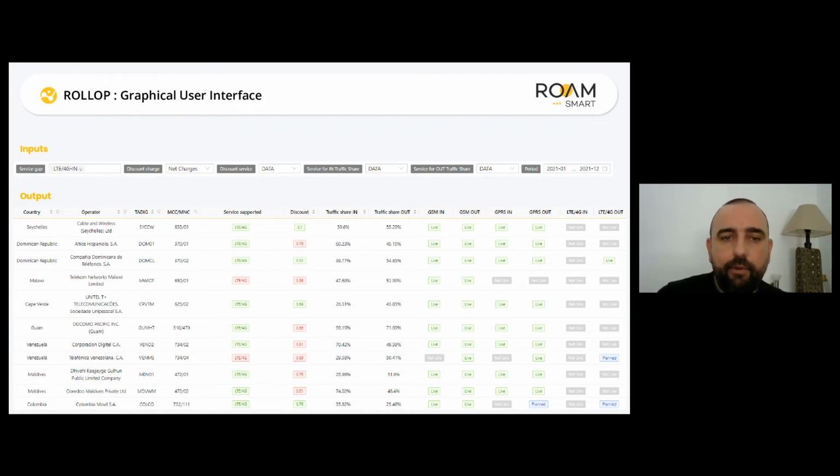In addition to that, you will have one column for the service supported. Here you will see which operators are ready for LTE roaming and which are not. The ones who are ready will be shown in a green box, and the red box will tell you that these operators are not putting any information in their LTE section of R21. Then you have a column for discount, which will basically tell you as well if you have a discount deal with that operator or not. It will be in green, and you will see the net charge of the data in this box. If you don't have a discount deal, you will see the box in red on the discount column, and you will see the standard A14 charge shown to you.